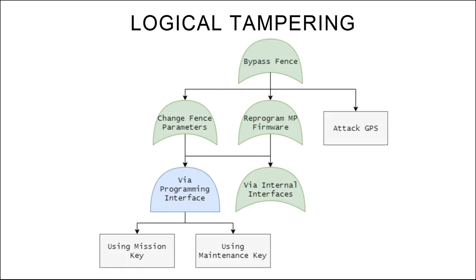Then there's the route of logical tampering. So we want to bypass the fence. In this rough attack tree, you can see that we can either try to change the fence parameters, we can try to reprogram the main processor firmware, or we can try to attack the GPS. So let's try to explore what's involved here.